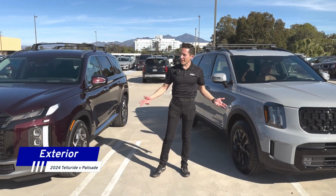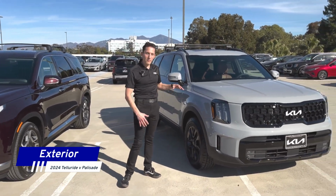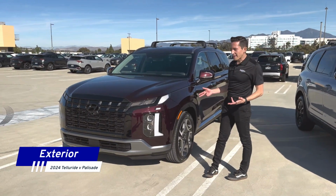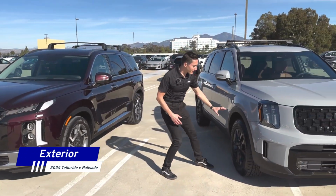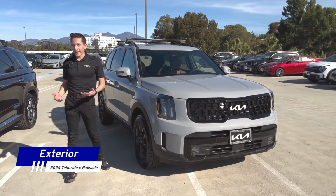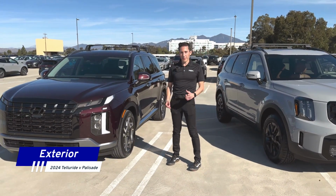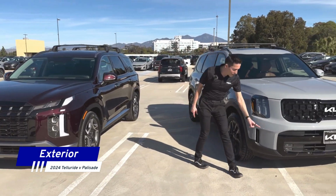Before we get inside, take a look at both of these faces. I don't really know which one I like more. The Telluride is a bit more boxy, classic styled, and elegant, while the Palisade is pretty sinister, kind of my style. Now, remember, this is the SX Pro package, so you typically wouldn't get these meaty, knobby tires on the Telluride. The features that would set aside the Palisade Limited from the Telluride SX would be that the Palisade will give you auto-dimming mirrors on both the driver and passenger side, while the Telluride will give you LED fog lamps.